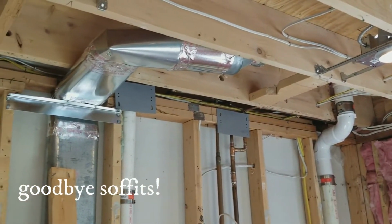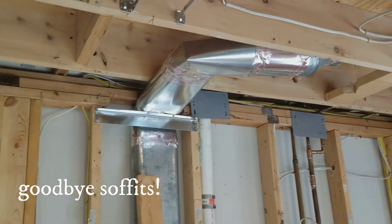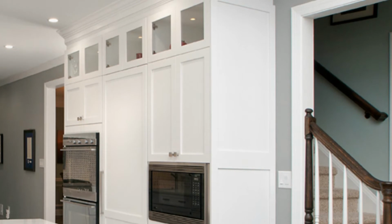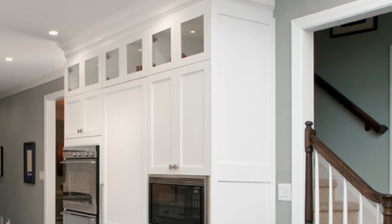The remodeler for this project is Dave Osmond Builders, and he had the foresight and experience to plan on leaving about 6 inches of space above the wall cabinets that will eventually be covered by crown molding. This allows those drain pipes and ducts to be hidden in the finished kitchen.